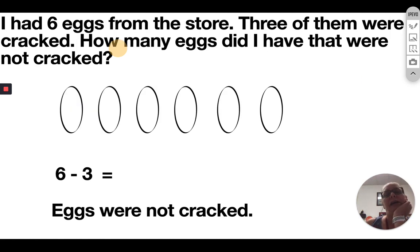I had six eggs from the store. Three of them were cracked. How many eggs did I have that were not cracked? So I have six. One, two, three, four, five, six. Three cracked. That would be six minus three.